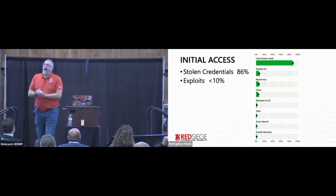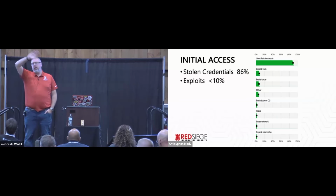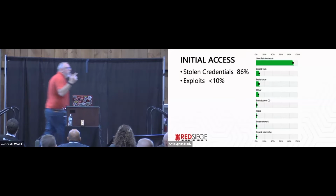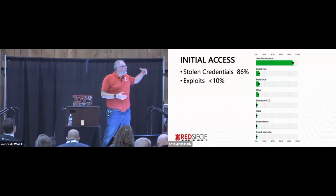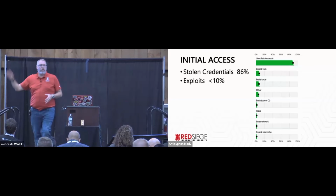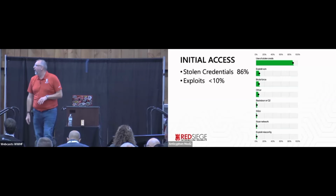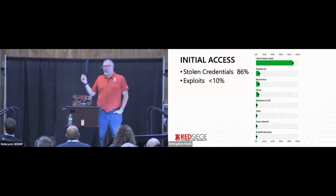The initial access piece, use of stolen credentials is through the roof. Through the roof, right? We've got things like phishing, we've got reused passwords, we've got social engineering, just a ton of reused credentials. Even with the MFA. We'll come back and talk about some of the MFA a little bit later. Much further down this list is exploits.